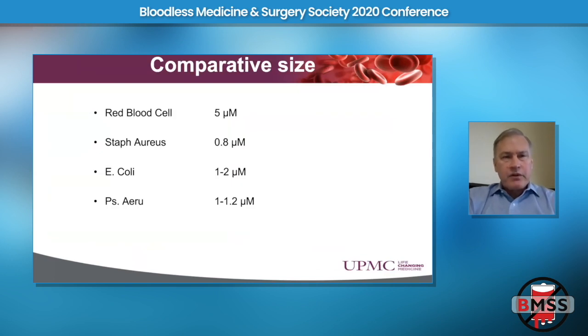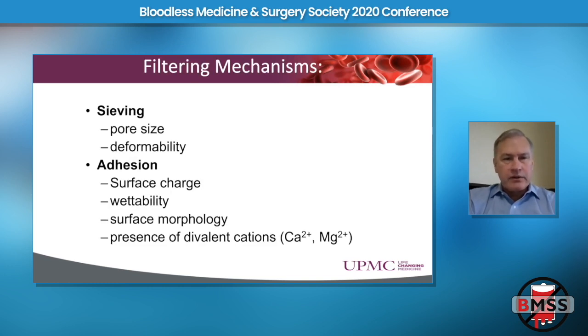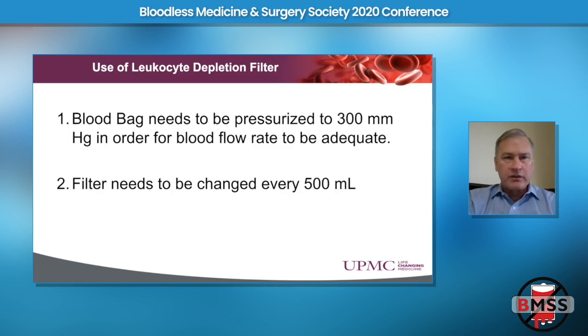And so these filters don't work in the same way the microaggregate filters do. They don't screen, they adhere particles based on the membrane charge. And just to give you some understanding of that, a red cell is about 5 microns, whereas these bacteria are much smaller, like 50-fold smaller, and they will be removed from these depth filters, whereas the red cells will pass through. And the reason is related to some of these characteristics. Most of the products will adhere to the filter material and be stopped before they exit the filter.